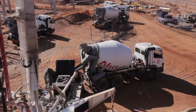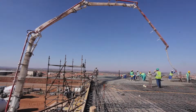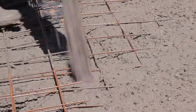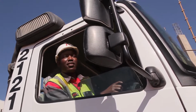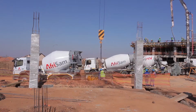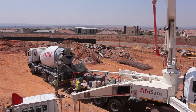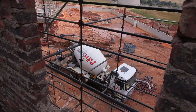To cater for the project demands, AfriSam's C-Tech composite technology was a key factor in achieving the technical requirements of the project. With a total demand of 10,000 cubic meters of concrete required for the project, AfriSam's capabilities allowed for the supply of a wide range of concrete mixes to suit every application.